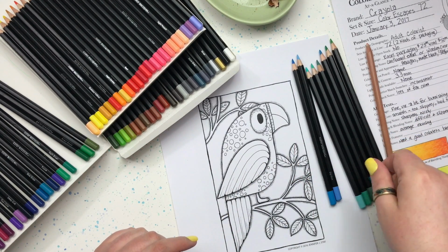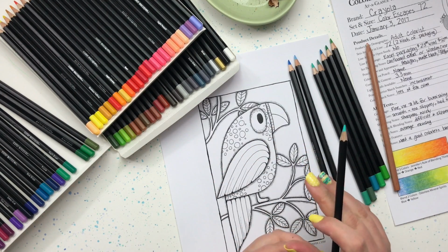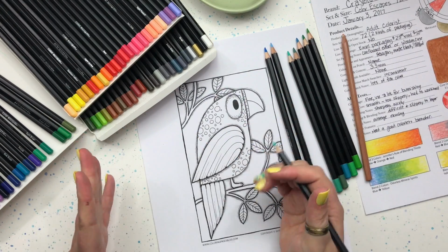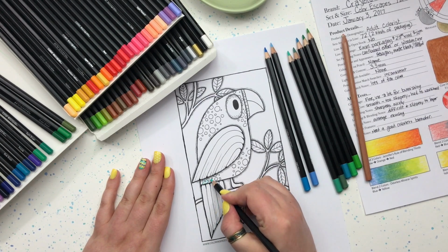We'll start with this really pretty, really neat blue here. This is the turquoise, and we'll just kind of build and see what happens. So I'm going to make the base of him this blue.